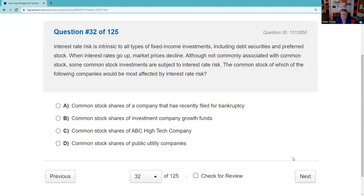Interest rate risk is intrinsic to all types of fixed income investments, including debt securities and preferred stock. When interest rates go up, market prices decline. Well, thank you. They're giving me all kinds of free information. They're telling me about the inverse relationship. I wouldn't count on the test to give you so much free information.